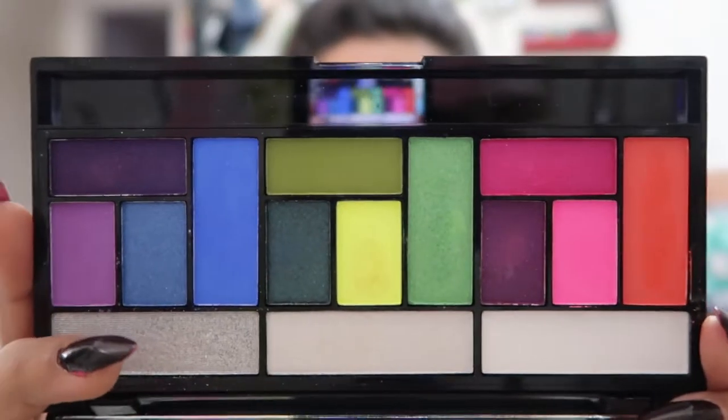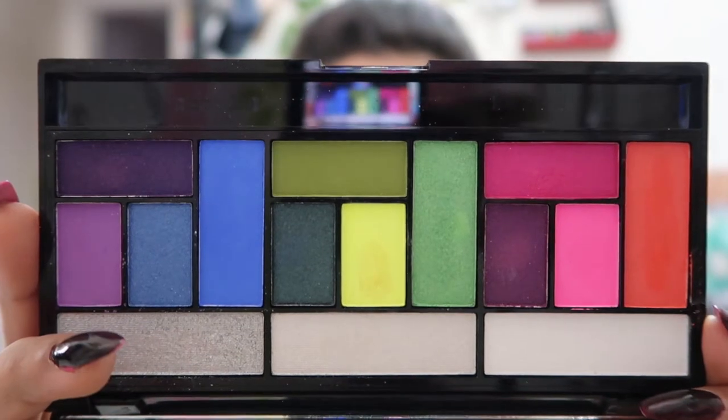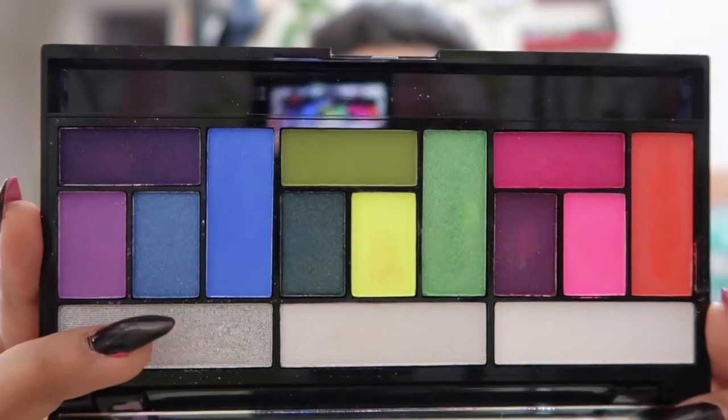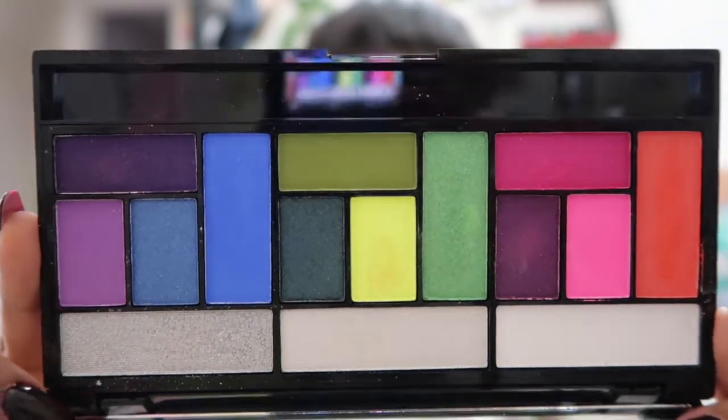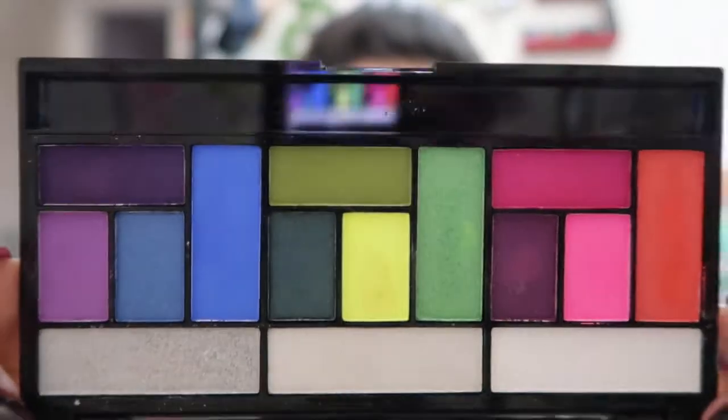The colors are so gorgeous, I can't tell you guys. And please avoid the background noise if you hear it. So these are the gorgeous shades. Can you see that yellow, pink, orange, blue? And trust me, the silver color is so good. With the help of this palette, I created this rainbow look. And I love this palette like anything.